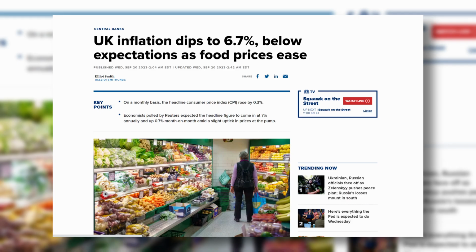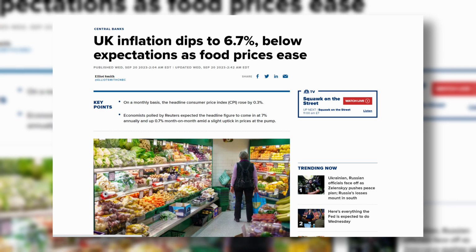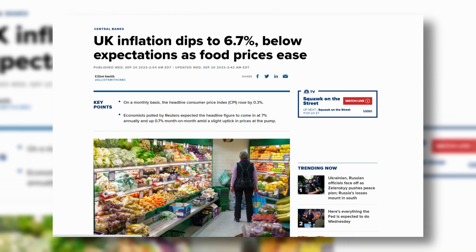Now, what this means is that on average, from just 12 months ago, most things that you buy are now 6.7% more expensive than they were just 12 months ago. Now, on a positive note, if there is one, this number was slightly below what some people had expected, but it's still not exactly something to celebrate because it doesn't mean that prices are heading lower, it's just that the rate of them going up is slowing a tiny bit.